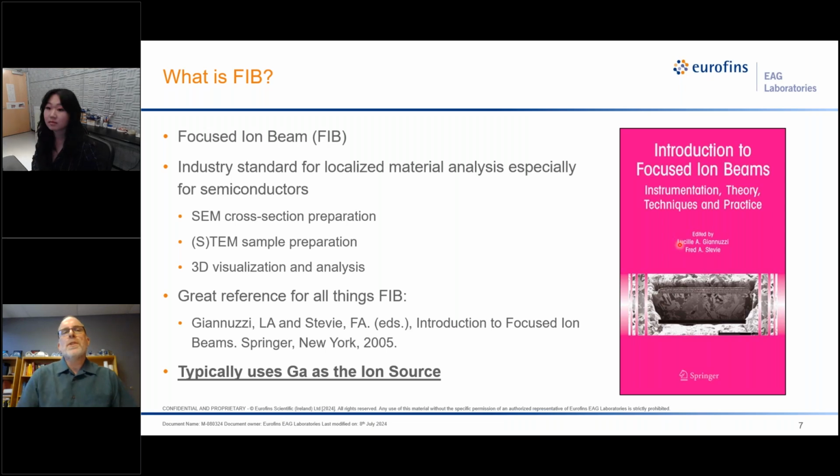And so this is the industry standard for making localized material analysis, especially for semiconductors, for things like SEM cross-section prep, STEM or TEM prep, doing 3D visualization and volumetric analysis. And one thing I'd like to point you guys to is this great book on focused ion beams for a lot of background info by Giannuzzi and Stevie.